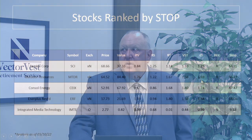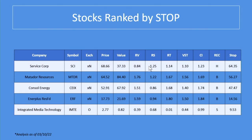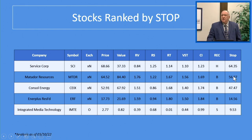And again, I sorted by stop, but the imperative here is that the price for Service Corp at 68.66 is above its stop price. As prices accelerate, they'll typically move further away from their stop price because the price is moving higher faster than the stop price is. But all of these stocks are above their stop price, except for Integrated Media. We're priced at 2.77, the stop price is at $9.53. So first of all, talk about overextension, right? That's really accelerating to the downside faster than that moving average. But it's also picked up a sell rating. That little sell in the recommendation column is there because the price has fallen below the stop price.